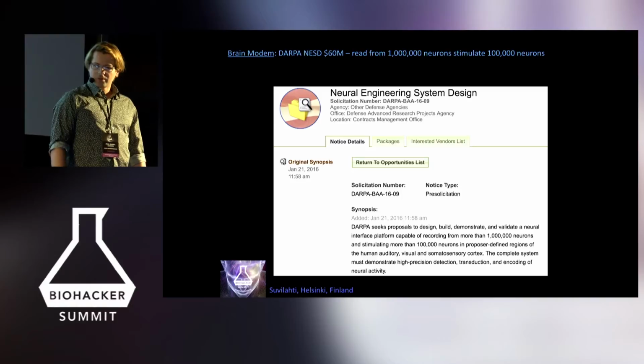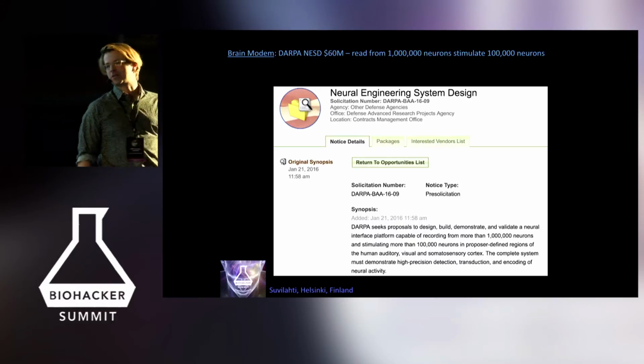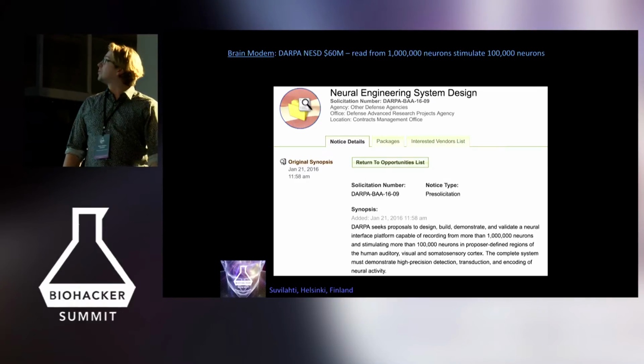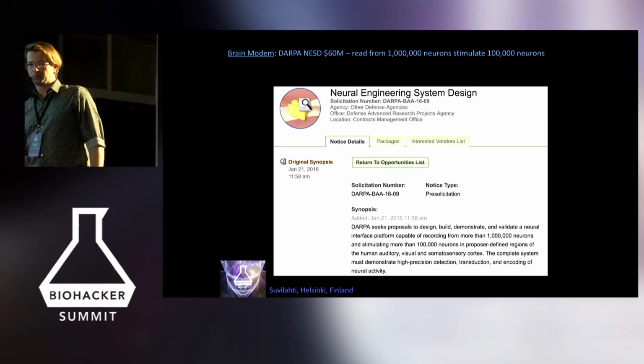As I mentioned before, the motor cortex, and this project called the Neural Engineering System Design from DARPA, has a huge outlay of funds, approximately $60 million for the next couple of years, to record from 1 million neurons and stimulate 100,000 neurons and have it implemented in people within the next 3 to 4 years.